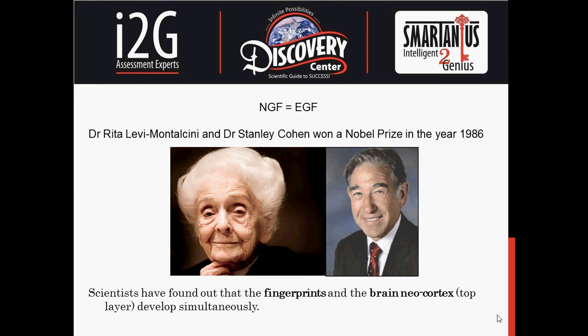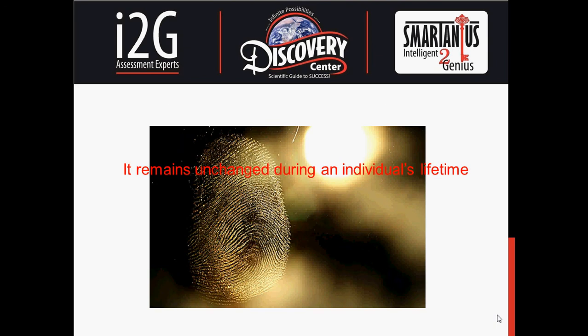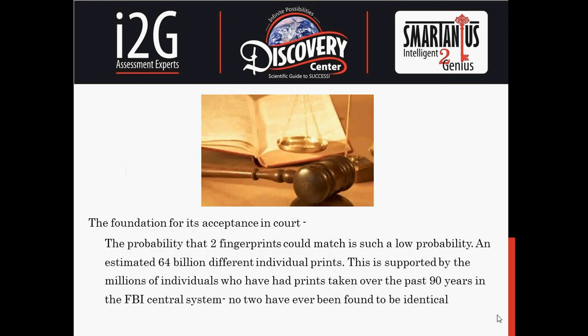Dr. Rita and Stanley found a formula: NGF equals EGF, where NGF is nerve growth factor and EGF is epidermal growth factor. Between 13 to 19 weeks of pregnancy, fingerprints and neurons of the neocortex start developing simultaneously. Therefore, fingerprints remain permanent.